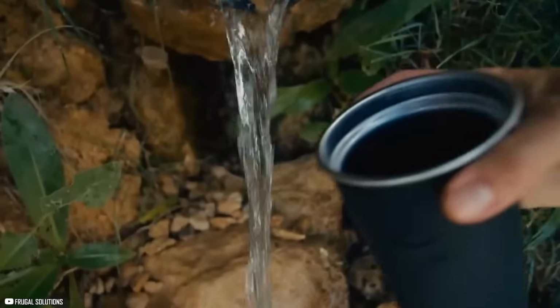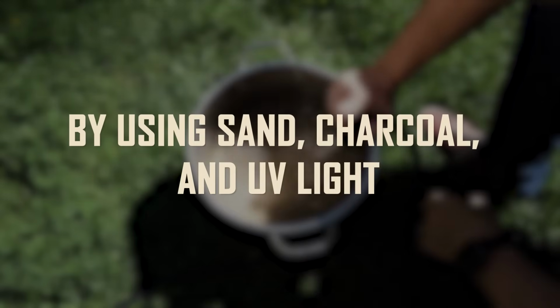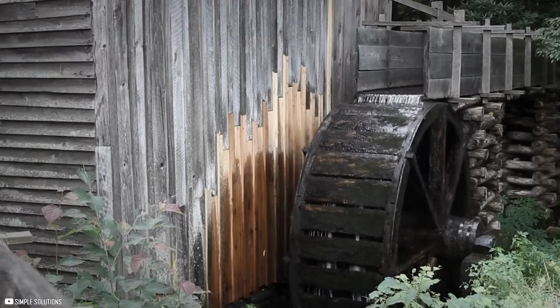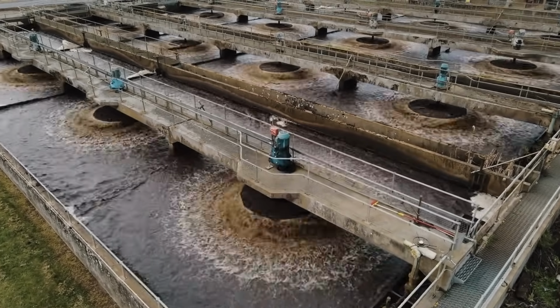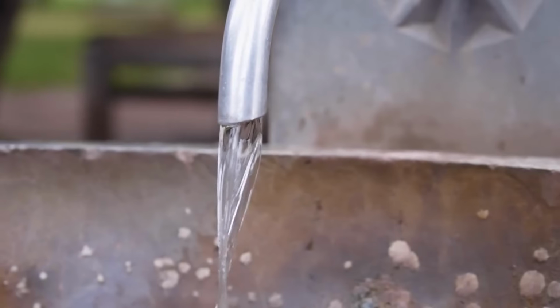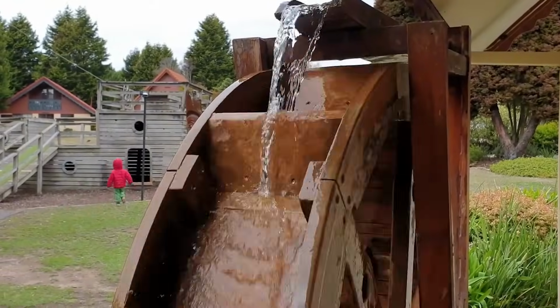There's something satisfying about the simplicity of it all. By using sand, charcoal, and UV light, the Amish have developed a sustainable and reliable system for purifying their water. And the best part? They're doing it all without the need for energy-guzzling appliances, wasteful chemicals, or expensive systems that require constant maintenance. They figured out how to make their water clean and safe using only the things nature provides.